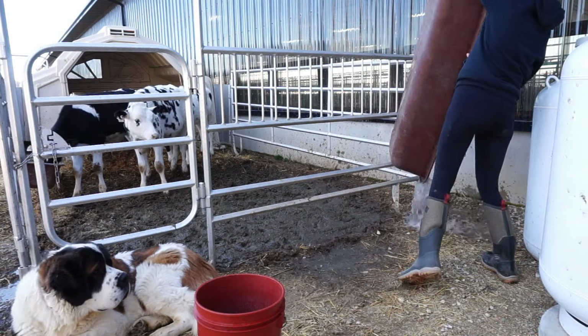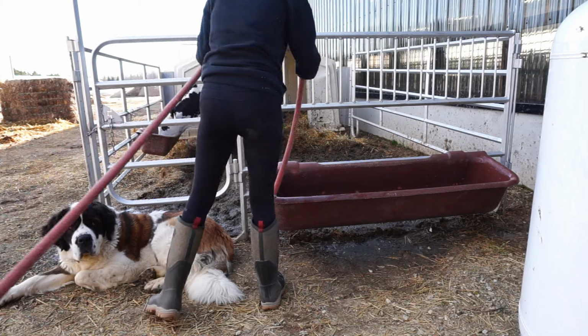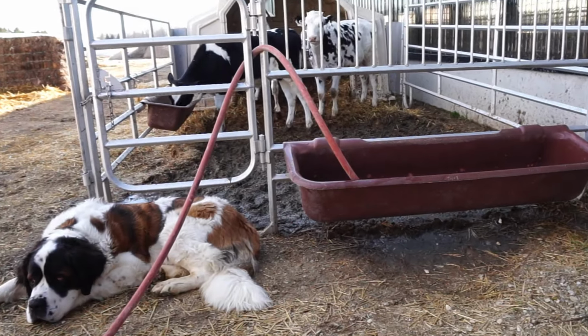I dump out the old water from the super hutch troughs about 2 to 3 times per week and usually scrub them at the same time too, especially in the summertime. The hose was set up and I felt like using the hose since it could reach the closer super hutch, so that's what I did today.